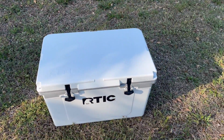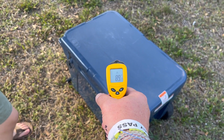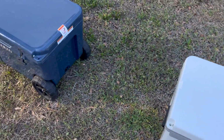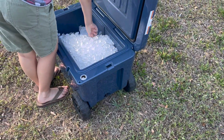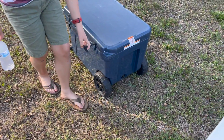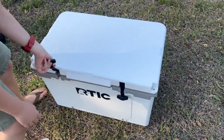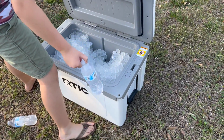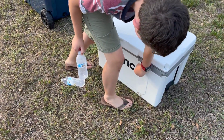All right, at this point, the coolers have been out here most of the day. It's almost 5 o'clock in the afternoon. This Yeti's down to 89. The Arctic's at 83. Go ahead and open them up there. Pull a drink out. All right, shut it up. Some ice has been melting in the Yeti. It was a hot day. Yeah, ice is melting in the Arctic too. All right, close them up. We're gonna leave them like it is, and we'll check it tomorrow.